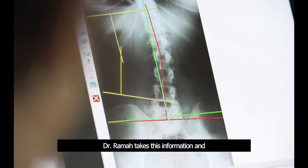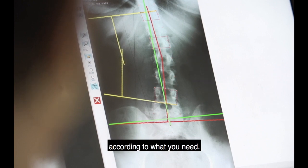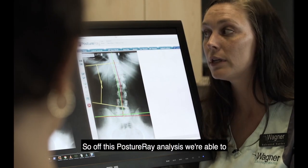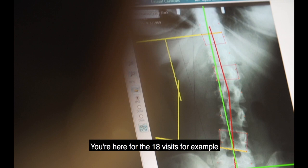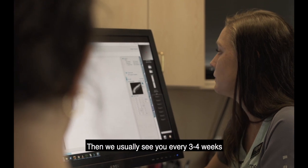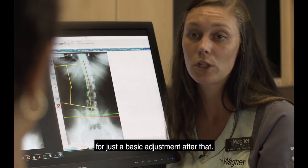Dr. Ramah takes this information and builds a specialized treatment plan according to what you need, and everything is specific to your x-rays. Off this PostureRay analysis, we're able to build a specific CLEAR program for you. You're here for 18 visits, for example. After those 18 visits, we give you CLEAR exercises to take home, and then we usually see you about every 3 to 4 weeks for just a basic adjustment.